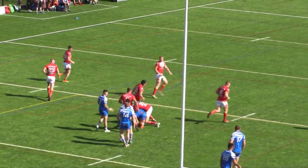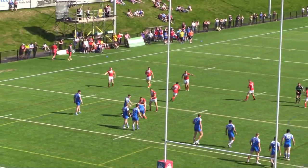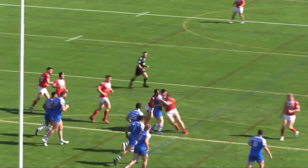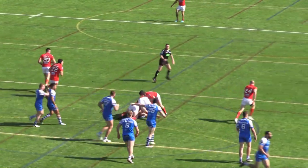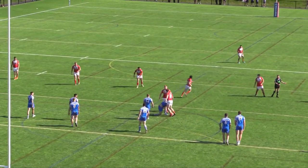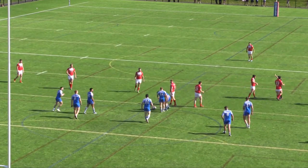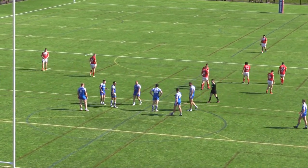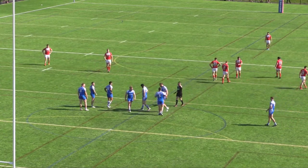Grady driving it forward and almost stepping through there. Needed a tackle around the legs from Max Garcia. The dual reds from 2018 is Garcia. Halifax are gifted another piggyback penalty out of their own half.